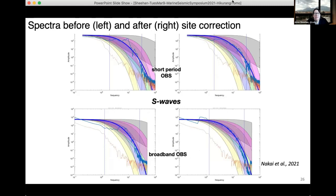Site effect corrections are really important. This is showing before and after site effect corrections for S waves on short period and broadband OBS. So what we care about is attenuation along the path, and not so much really close to the sensor. So for example, for this spectra, for this station, we see this resonance at around 8 hertz or so for all earthquakes, independent of path. And so when we correct for the site effect, we remove these features that are common to all earthquakes, regardless of the path, and get something that looks closer to a Brune spectrum.